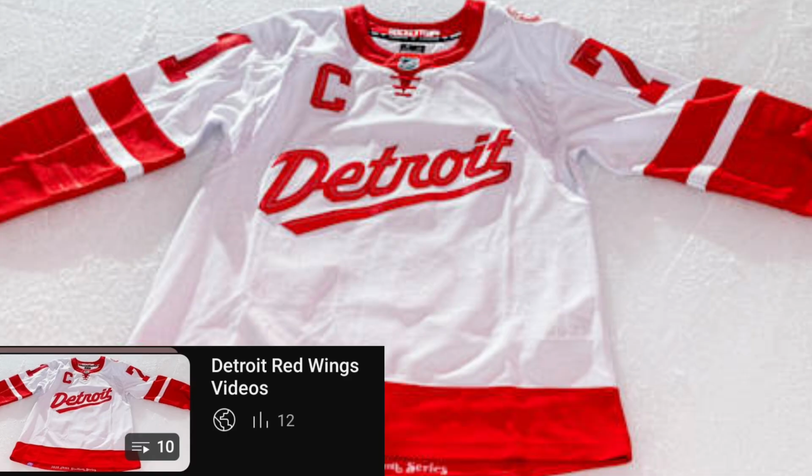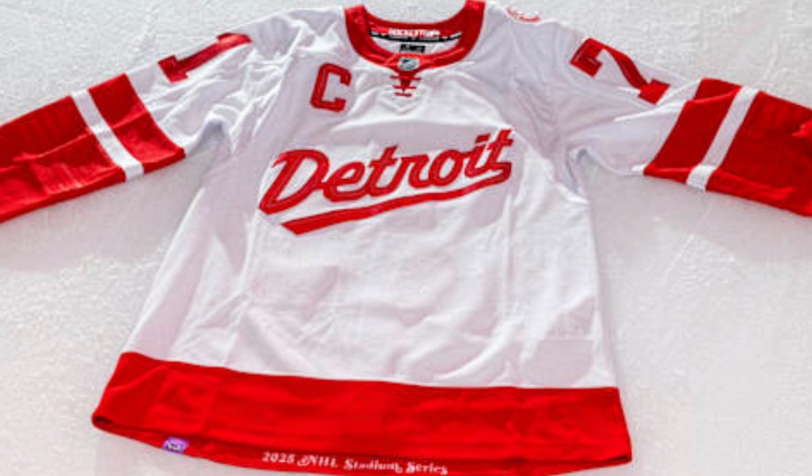So our newest addition to the Stadium Series jerseys, and again, that broken record, it just says Detroit. I get it, it's very influenced by the automotive industry, so that's why it's stylized the way it is, but this is Detroit. Come on, I mean, they've given us better looking jerseys for outdoor games. I could think of the one that they wore in the 2009 Winter Classic. Something along those lines, again, would have been pretty sweet, but we got this. Oh well, you can't win them all, right?